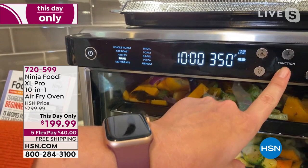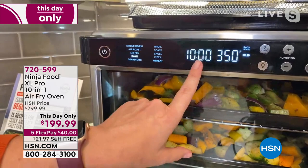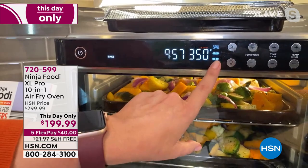The air fry is if you want it a little bit more crispy, but I want these just nice and browned and buttery. I've got it at 350 for 10 minutes. I'm just going to hit start. You can change the level here for the rack. So I just hit that so it knows it's got two levels of cooking in there. The light comes on and you can see everything baking.